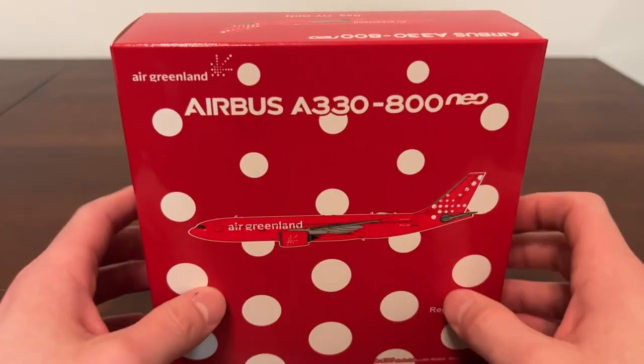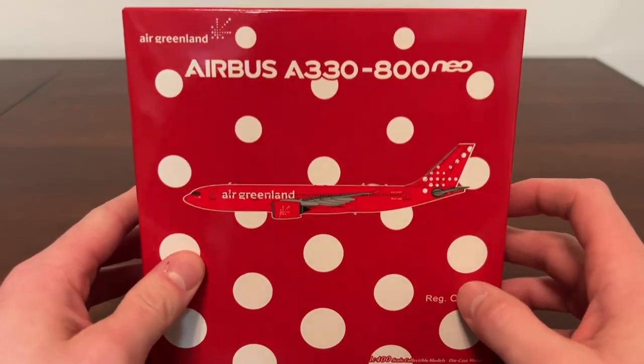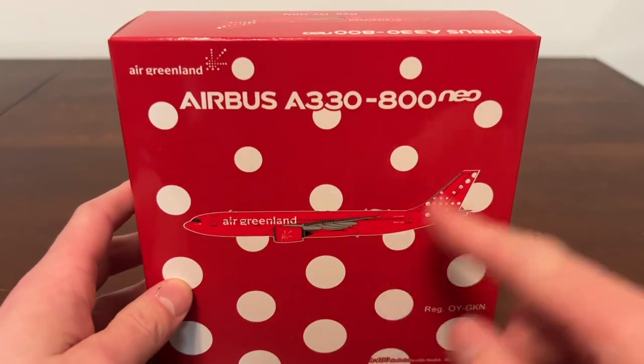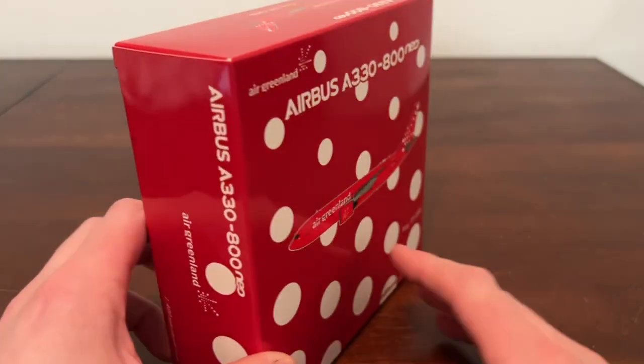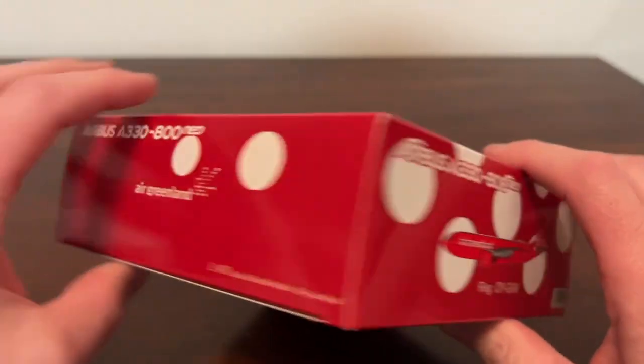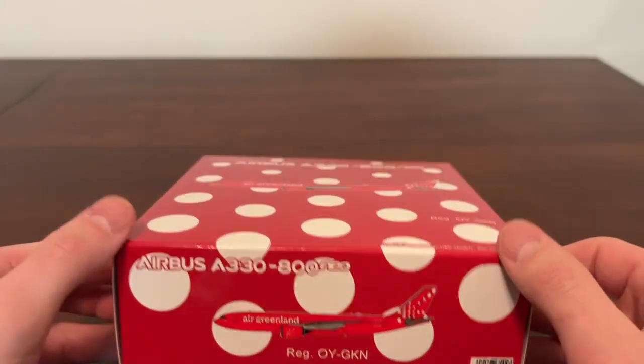So, typical NG box, really cool design here. You got the polka dots all over the place because that's kind of what the tail design for Air Greenland looks like. Same thing on the back side over here. And just a pretty much all red box.